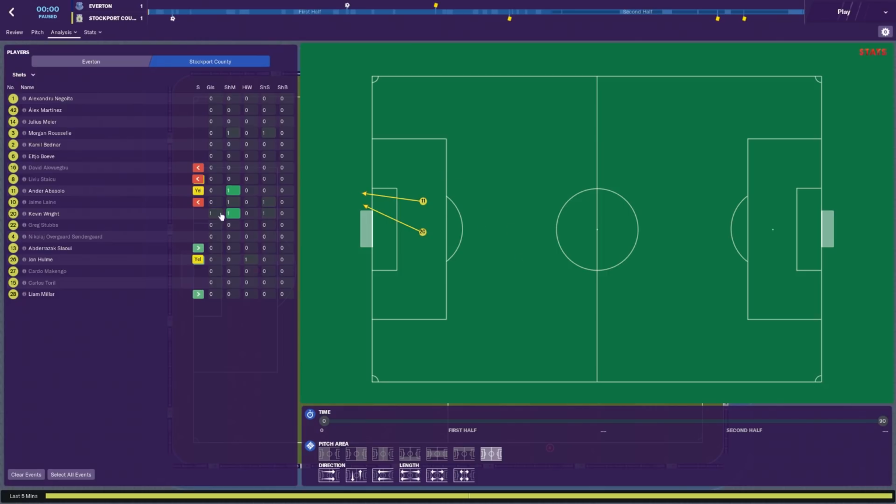Wright's goal was a near post cross. So let's have a look at this. Wright getting across the near post. Martinez runs down here, whips it in. That was from a throw-in, though, because Martinez, generally speaking, won't get that far forward.